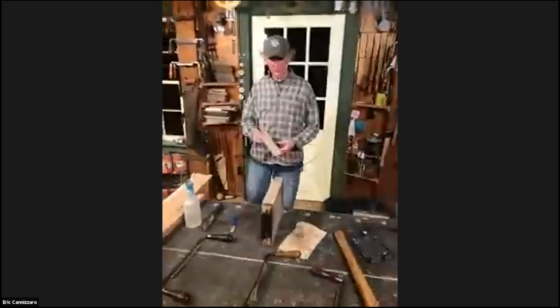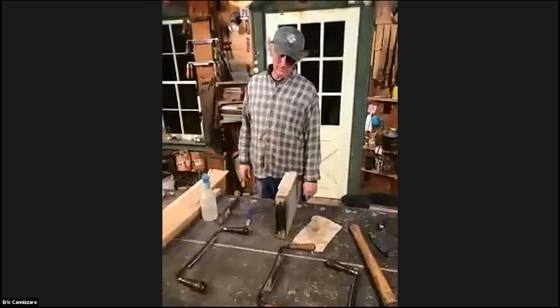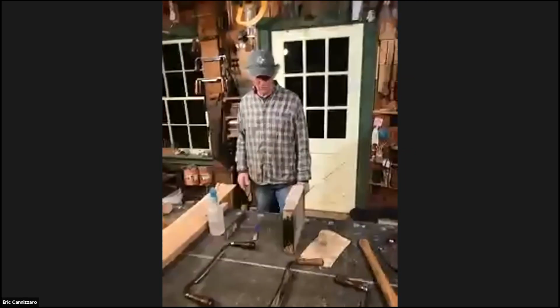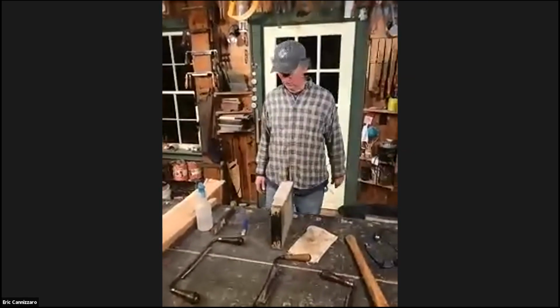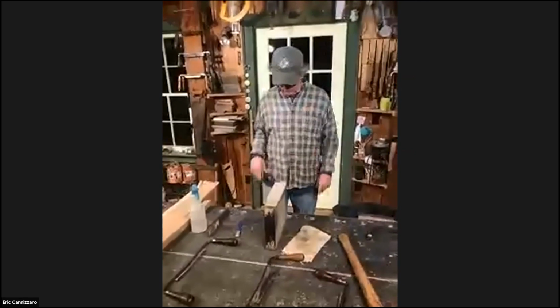So I run through my stones. Here's my 8,000 grit stone. So I'll start out with, you know, you can go 1,200 and jump to 8,000, but I find it easier if I start out with my 800 water stone. I go to my 12, I go to my 4, and then I go to my 8. And 8's good enough for me. I seem to be able to get good work done with it.